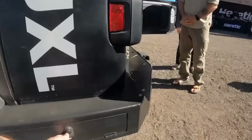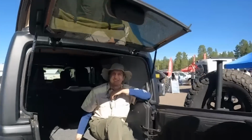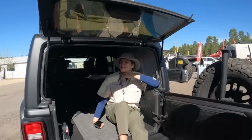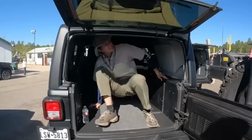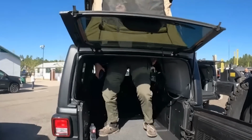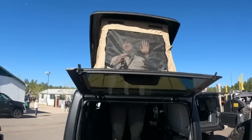I love how they put the little storage containers down here in the bumpers. Oh, see, he fits perfectly inside. Yep, this is a JL on this model. All the rest of them are JK. So it's just so incredible to me that this is a bolt-on kit. It's just crazy. I love it.